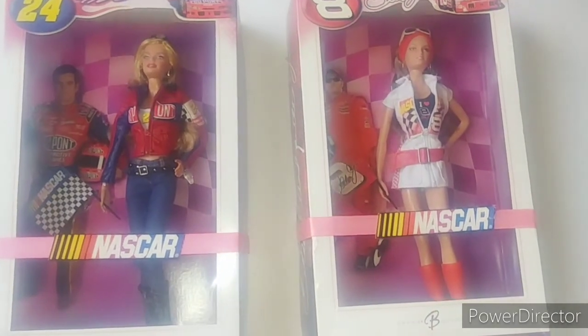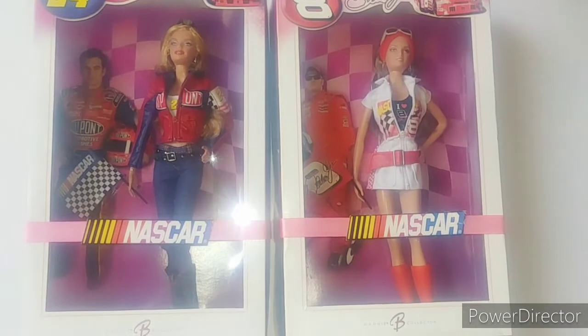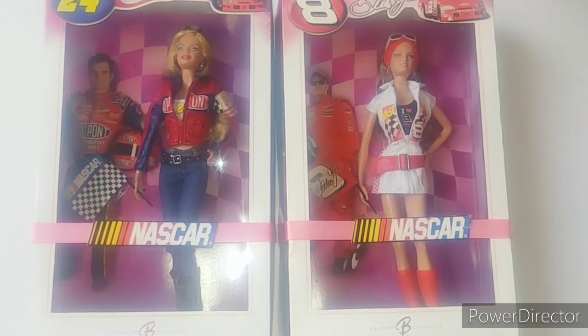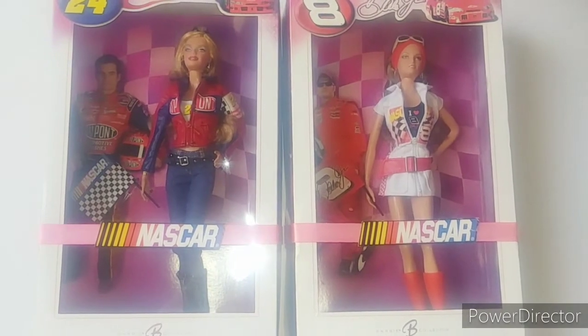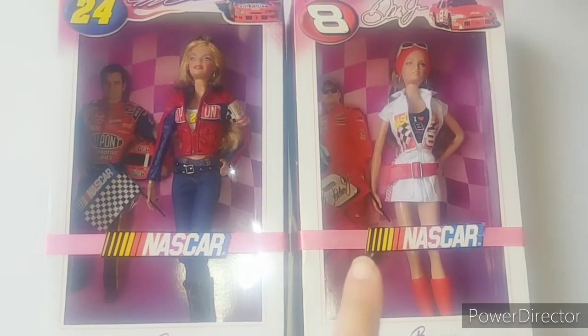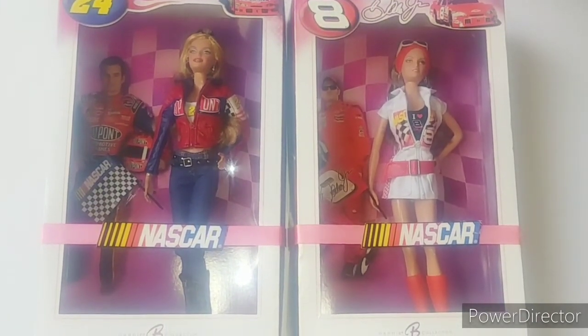So these are my most recent purchases. They are from the NASCAR collection, which is a pink label. So on 24, we have Jeff Gordon. And on the right, we have number 8, Dale Earnhardt Jr.